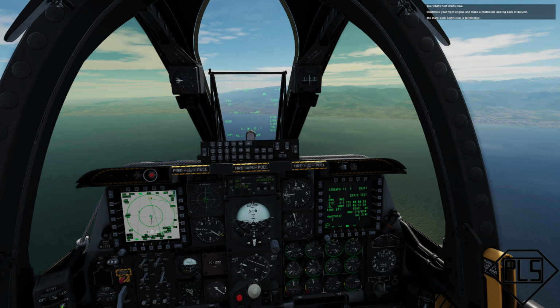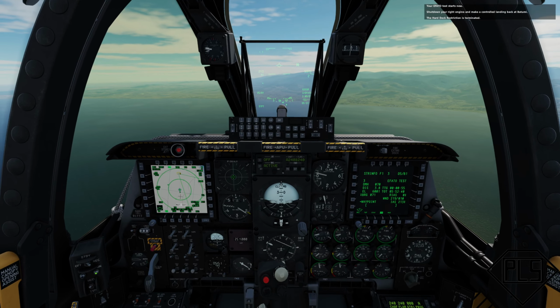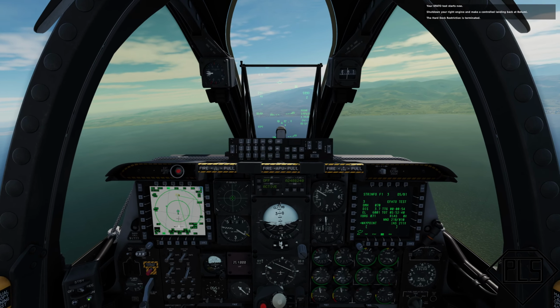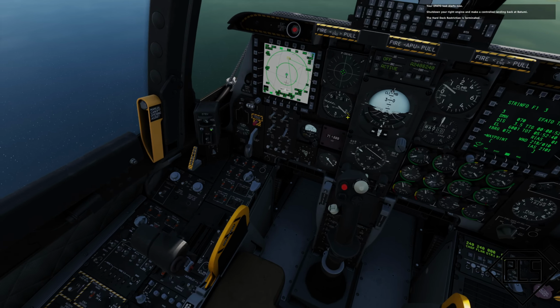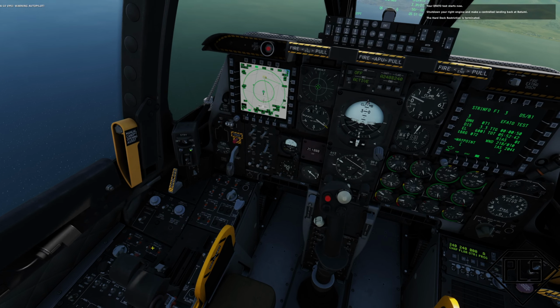Your EFATO test starts now. Shut down your right engine and make a controlled landing back at Batumi. The hard deck restriction is terminated. Warning, autopilot.